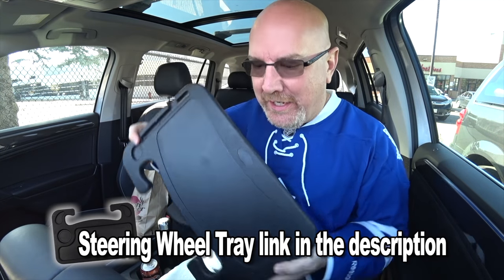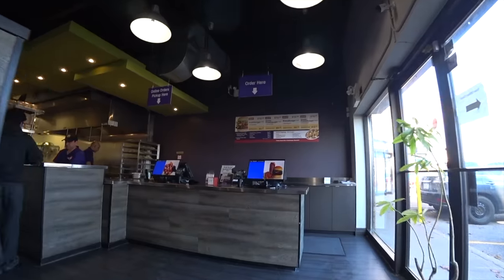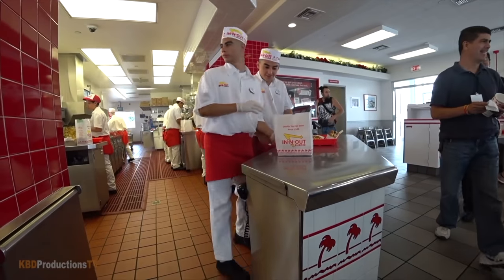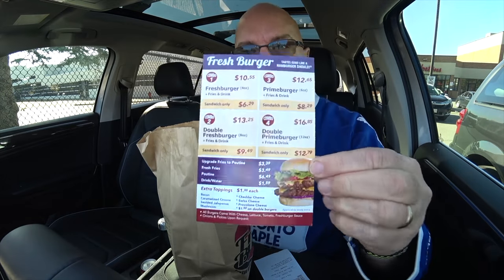Woohoo! We are back in the car, ladies and gentlemen. Let's get out the trusty steering wheel tray and start eating. My first impression of this place: I believe it's just an Ontario, Canada chain, and there's only 6 that I could find on Google Maps. When I walked in, very friendly staff. It kind of reminded me of a cross between Five Guys and In-N-Out, the way they were doing their thing, and the fact that they have a very limited menu. I actually grabbed their whole menu right there.